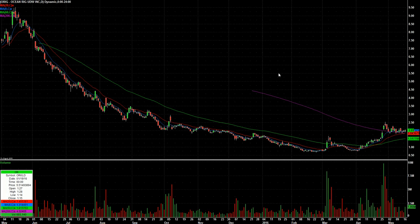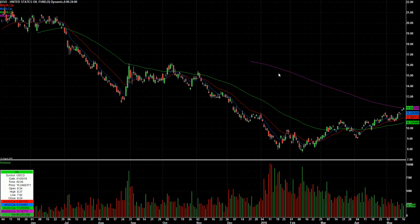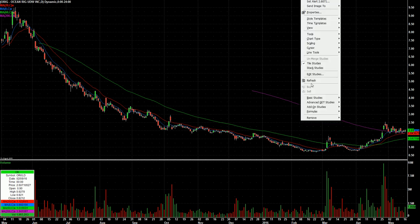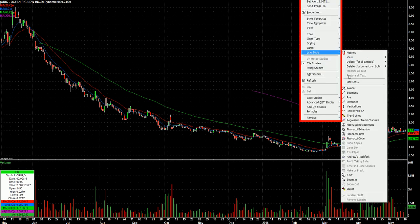ORIG, again, USO oil just keeps climbing. USO is hitting the 200-day now. But if oil continues higher, some of these recent lower-priced oil movers might get going again. So this ORIG has really got a nice little flag pattern here.